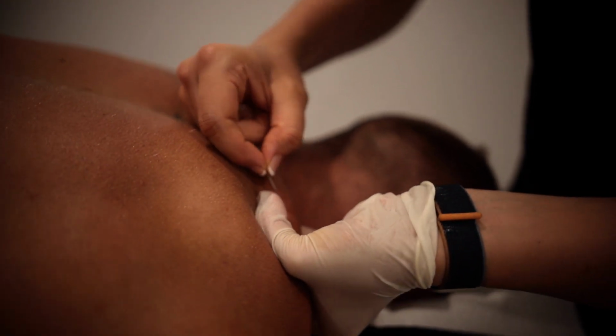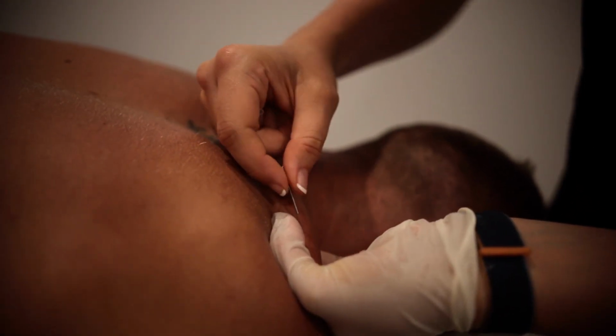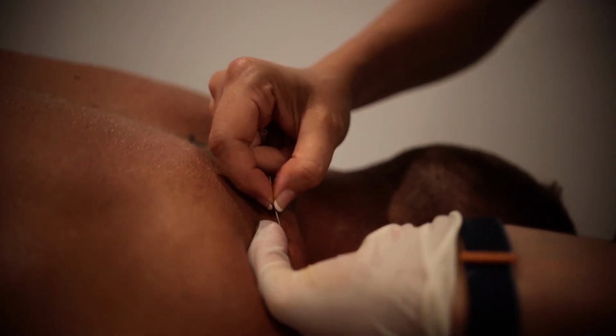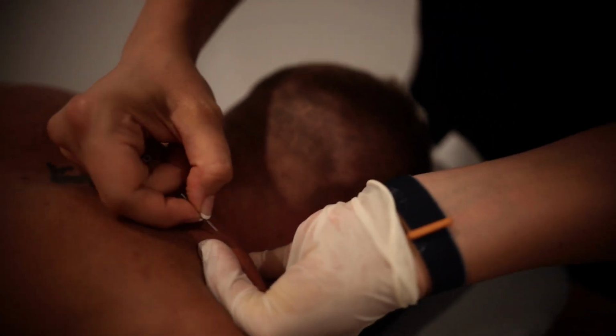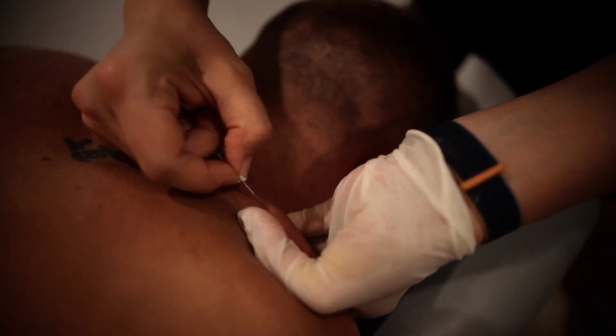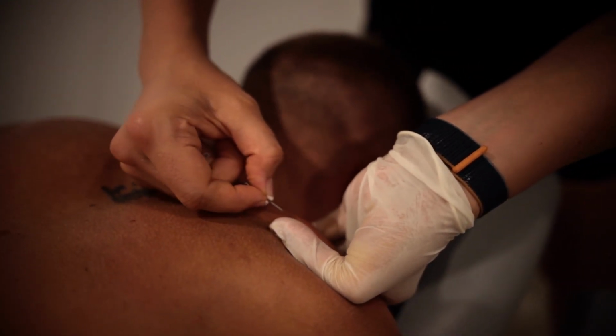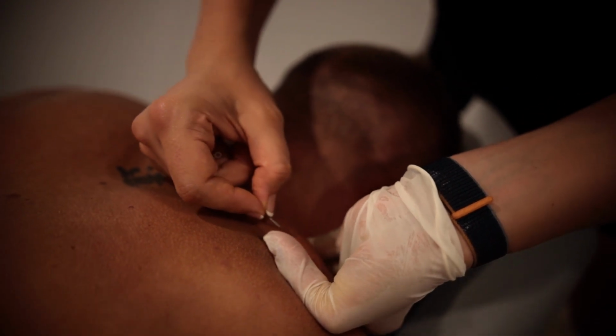And basically it works by eliciting a local twitch response in which the muscle contracts and then relaxes, and this can change the chemical environment around the trigger point. It also acts like an on and off switch: the muscle's contracted, so then we make it contract, relax really quickly, and hopefully it stays off. But you also get a release of different chemicals around the site that help with an inflammatory healing response. Some people respond really quickly to dry needling, some people not so much. It was Jackson's first time having needling last time, but we got a pretty good response following the 12 to 24 hour down period. So going to keep up with this technique.